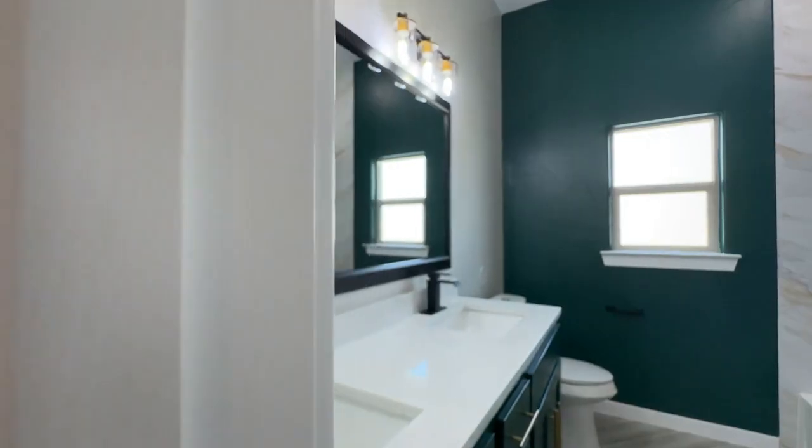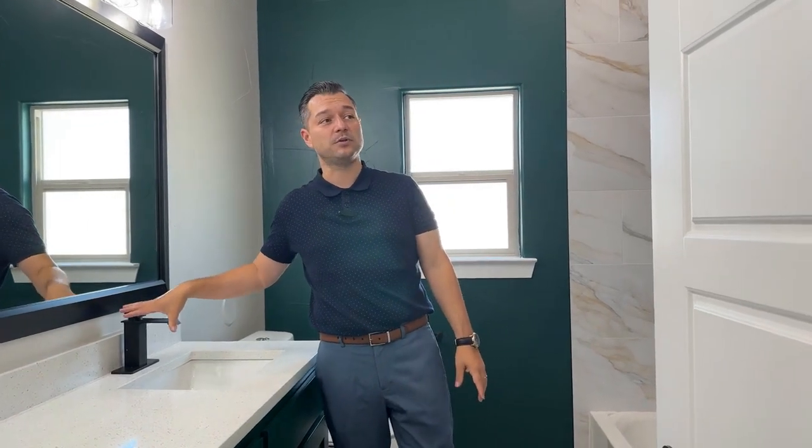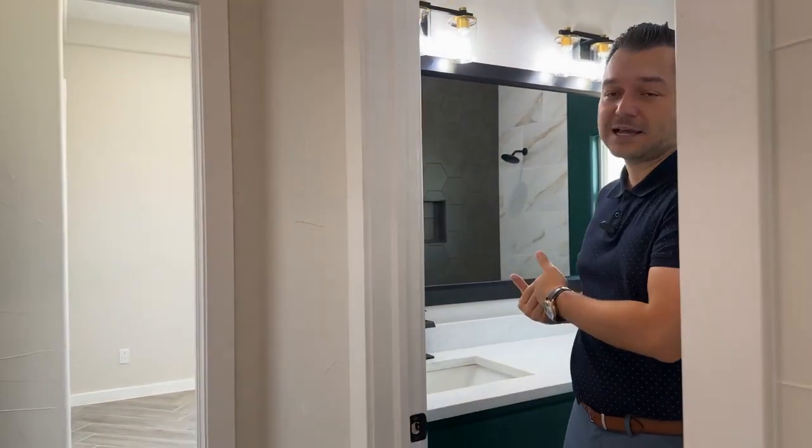Okay. And then this is the family bathroom here. Again, we continue with that tone from the kitchen, with that green that really pops. The accents here are a blend of the gold and then the black tones that are very popular at the moment. Continue with those high ceilings, the honeycomb tile. The bathroom is really well put together. It feels really nice, and it's got that double sink, perfect for the kids.